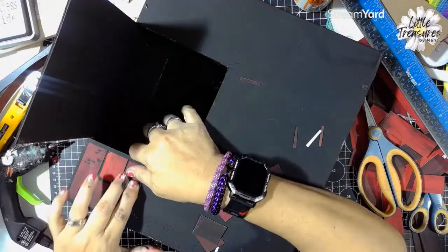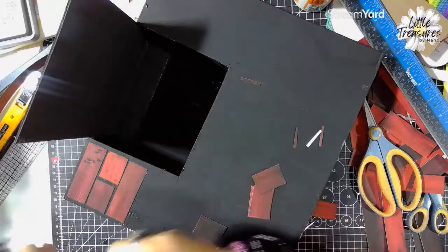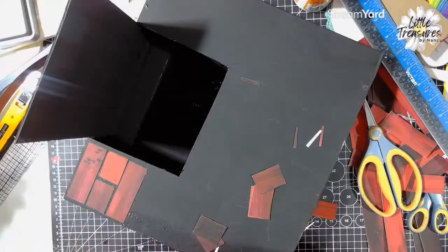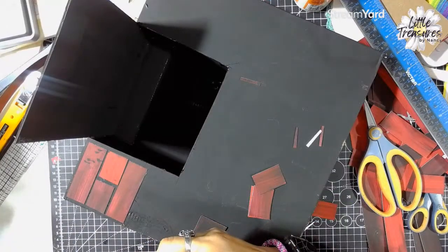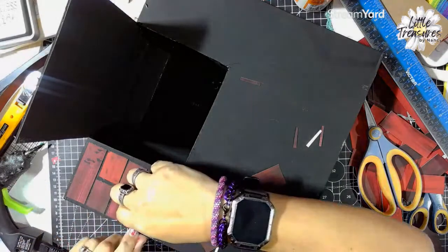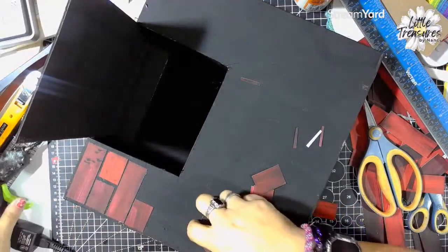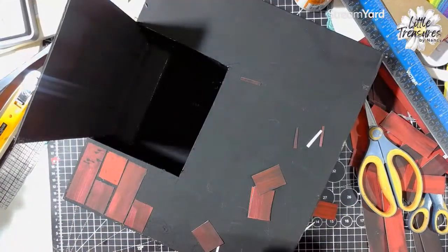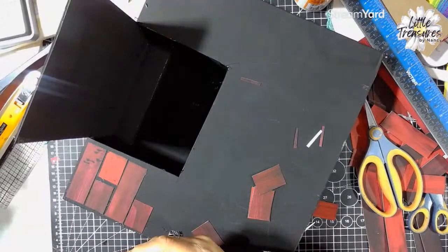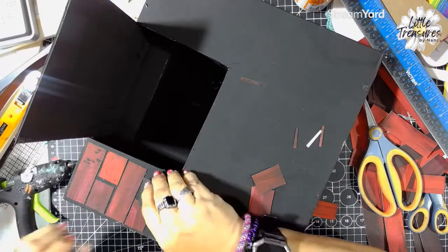Once I finish over here, I'll show you the one I made, so you can see what you can do or not do. Once you finish with the basics, you can decorate it any which way you want.